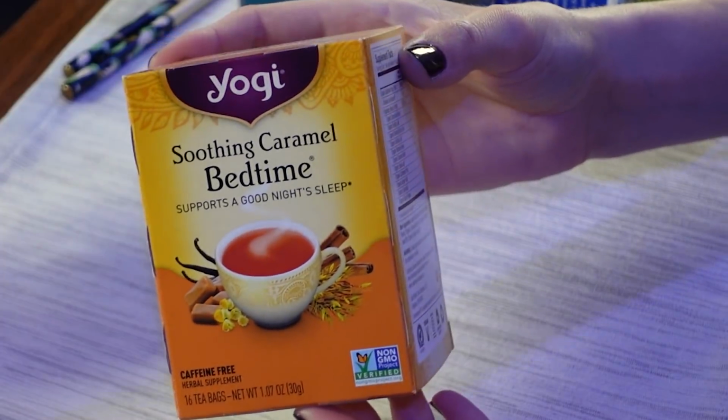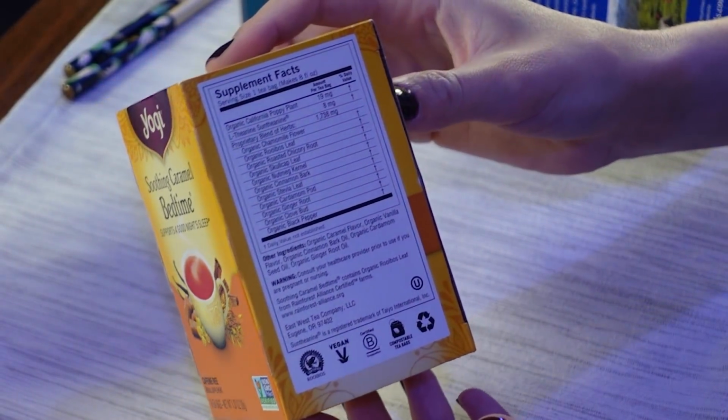Next we have our second Yogi tea. This is Soothing Caramel Bedtime tea. And this one was interesting to me because I didn't see caramel on any of the other teas. So let's take a look at it as we turn it to the side here.